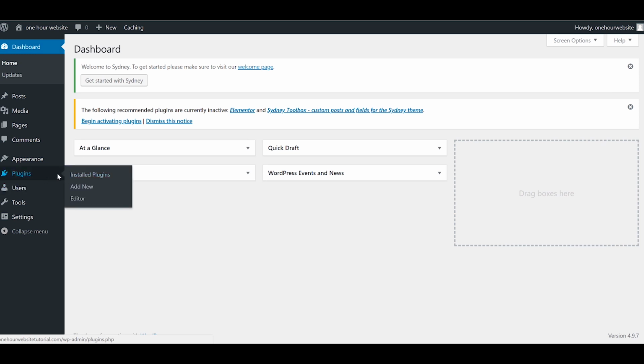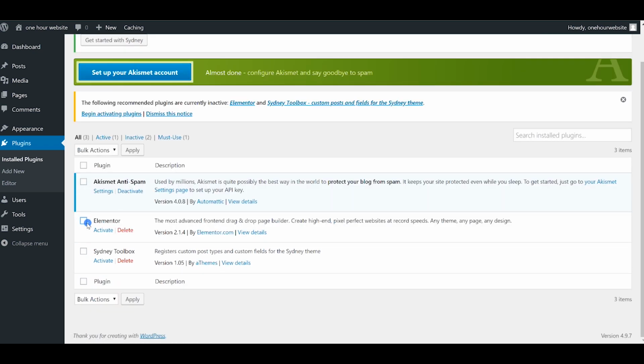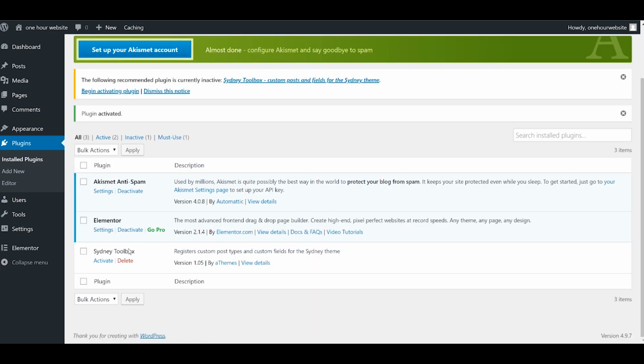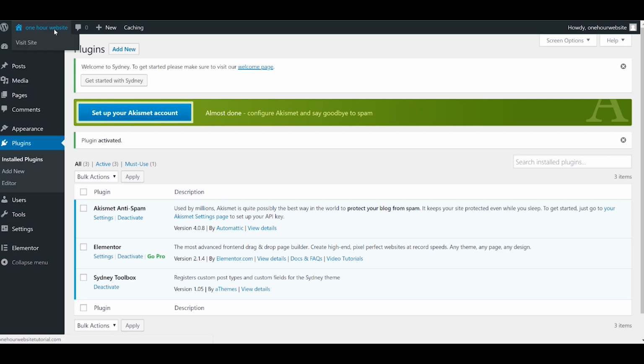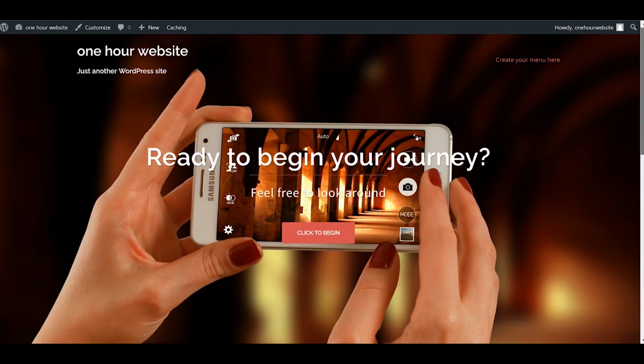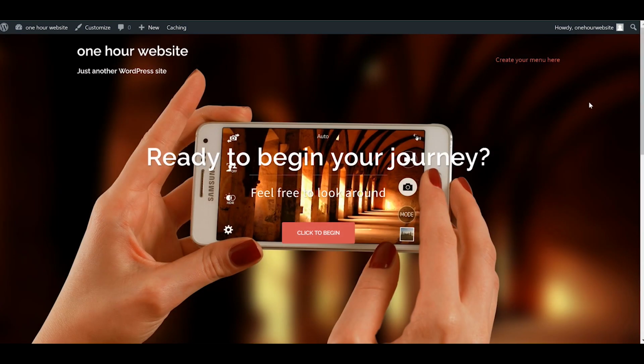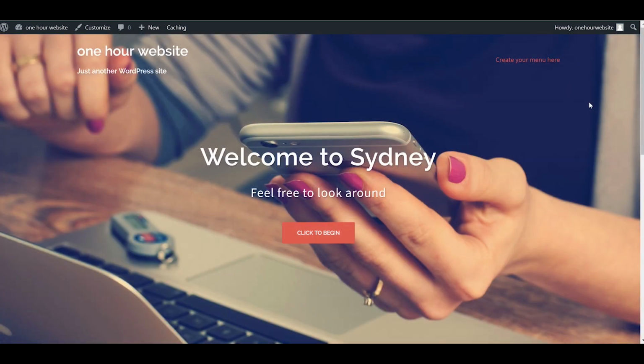Okay, so then if we go down to plugins, it'll take us to our plugins that we've just installed, and you're just going to simply hit activate on Elementor. Awesome, and then you can hit activate for this one too. Fantastic. Okay, so now let's go back and have a look at our site, see what it looks like now. Awesome. So as you can see, it's looking a lot nicer now. So now what we're going to go through and do is actually start customizing this website.